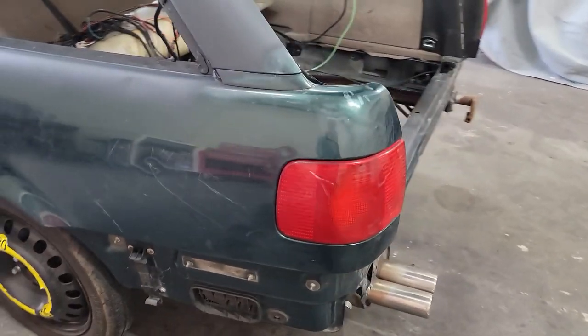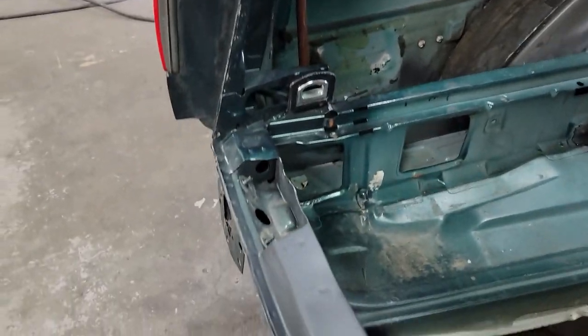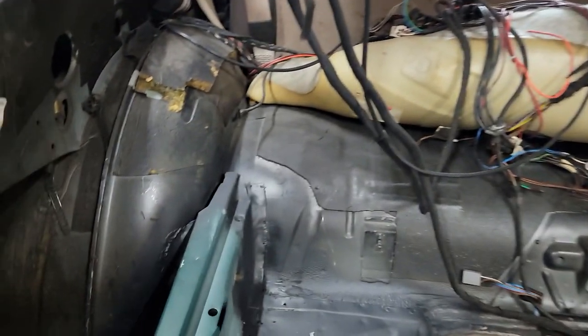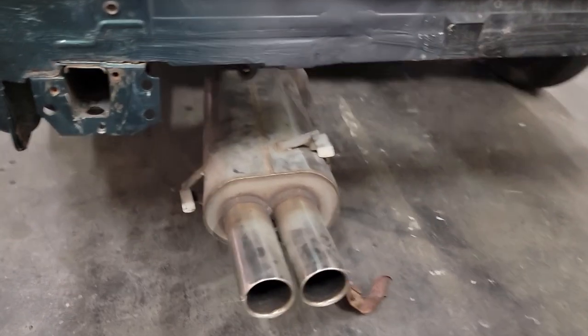So far, so good. So we got this from an A6 Avant. Pretty smooth. The A6 Avant did come with some damage, as shown right there, a little bit of dents, but nothing too major. Easy fixes right here as well. So far, so good. We just need to figure out the muffler.